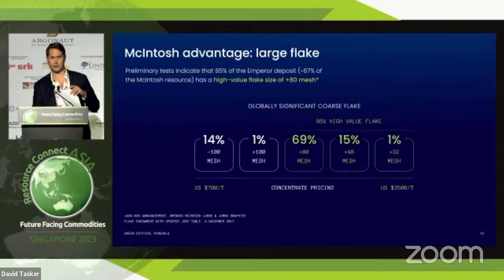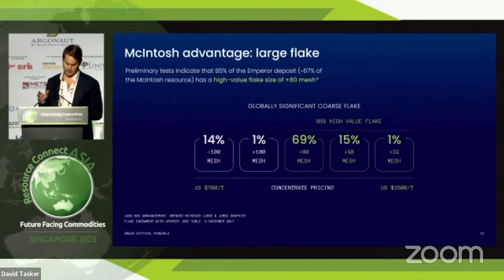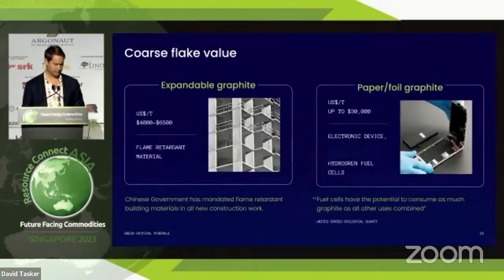Lastly, flake size distribution. Preliminary test work shows that up to 85% of the Emperor deposit at Macintosh is coarse flake. Coarse flake attracts a significant premium. Coarse flake is also very important for mine economics. Standalone graphite operations that only rely on lower value fine flake may not be economic. Coarse flake markets are also in demand, and I'll take you through some of that on the next slide.